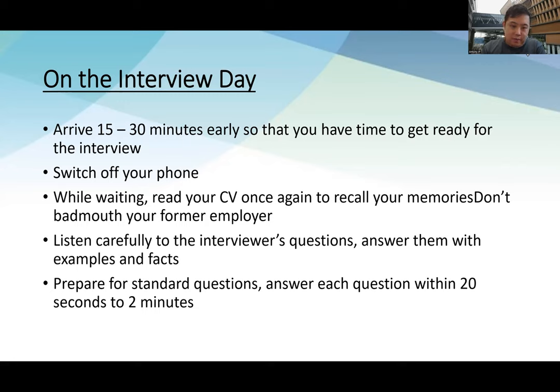So on the interview day, be reminded to arrive 30 minutes earlier, but not an hour. During the wait, you can switch off your phone or turn it into silent mode, and you read your CV again so that you can remember whether there are any moments that you can apply. If you can remember what Cecilia told you, the STARS process, how you can solve the problems with your skills, and any memorable moments you can share with the interviewer.